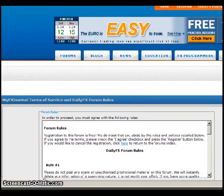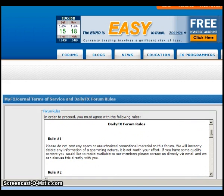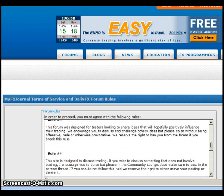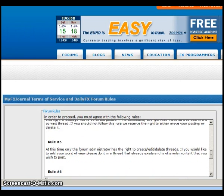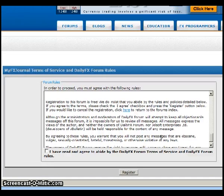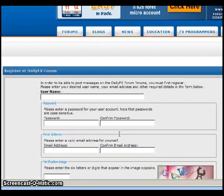And actually first we're going to have some terms of service and DailyFX forum rules. I do suggest reading through the forum rules. Obviously, profanity and spam and things like that are not allowed, but it also gives you insight on how to use the forum and how different traders can use it in terms of their individual needs. So you would go down to the bottom, click on where it says I have read all the rules, and then you would go ahead to the formal registration page, and that will bring up here.